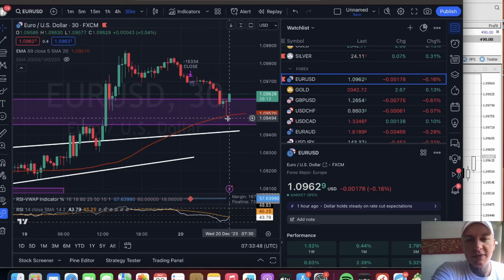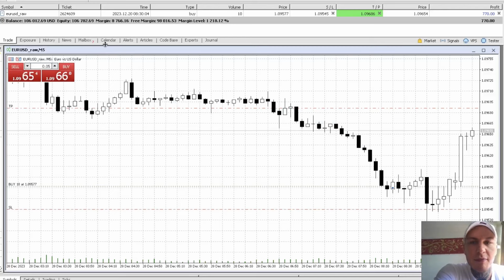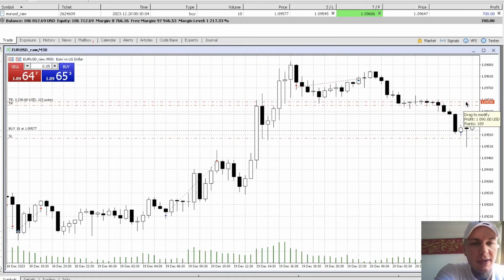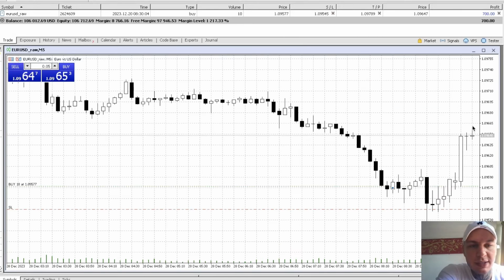It just bounced off so perfectly off that 89 EMA. All right guys, it looks like a lot of momentum is behind it right now. I want to actually raise it a little bit higher. If it reaches over here, we would have actually achieved the challenge. But yeah, it could obviously just completely reverse and start going in the other direction.